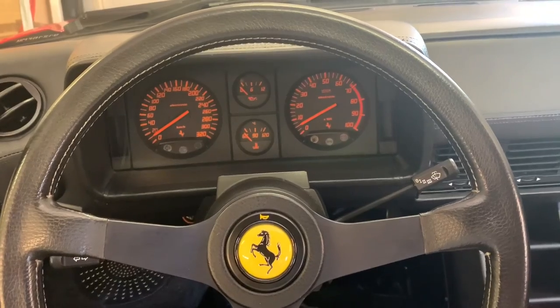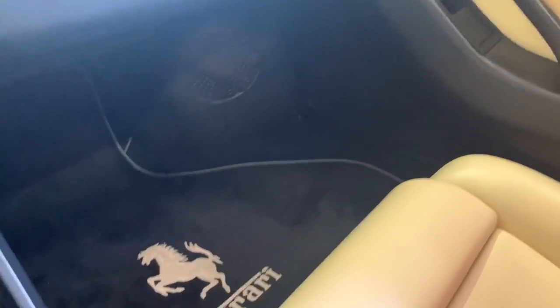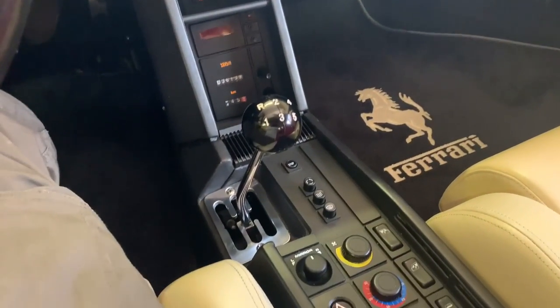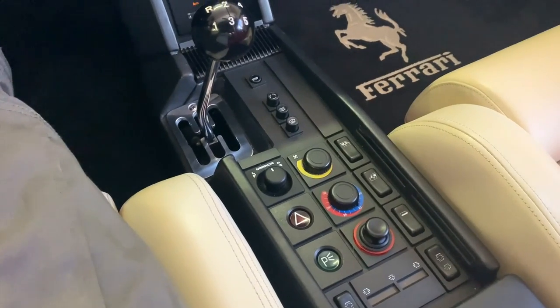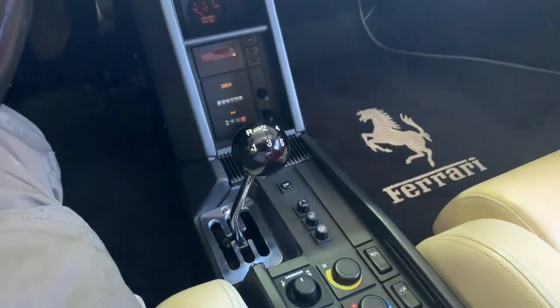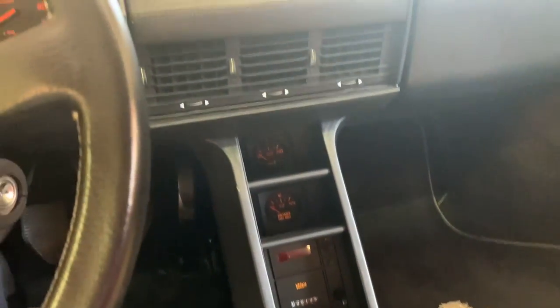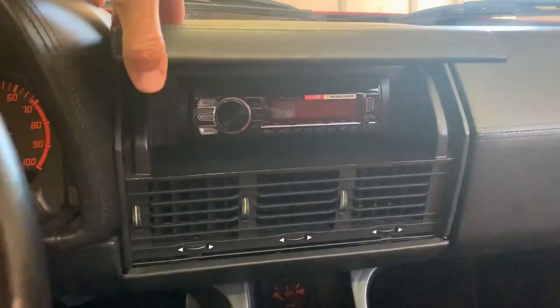Gauge visibility in the Testarossa is perfect, and overall the car does feel compact and quite intimate, similar to the 328. Obviously, being a G car, it is made to be slightly more comfortable, if you want to call it that. Controls for all the major functions are also at your fingertips and in a logical spot. And of course, the gear shift, the most important element here, is at approximately the same level as you would find on the 328.